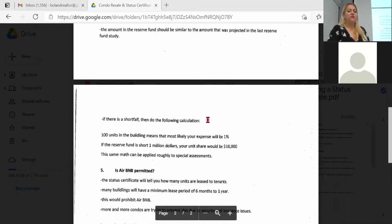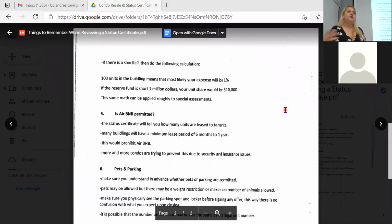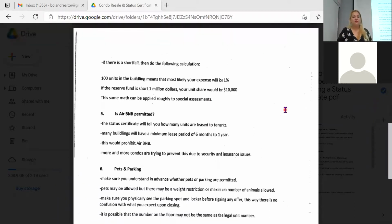And this is why you can do a quick calculation. So if your client says to me, well, what happens if there's a shortfall? My reserve fund study doesn't cover it, right? You can do a quick calculation. By no means tell them this is exact math, but it's definitely something quick. You know, when we quick calculate mortgages for our clients, for instance, we know it's not to the penny of what the mortgage agent's going to say.